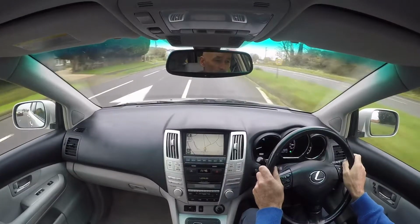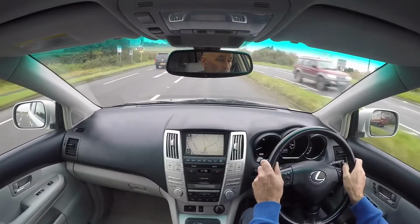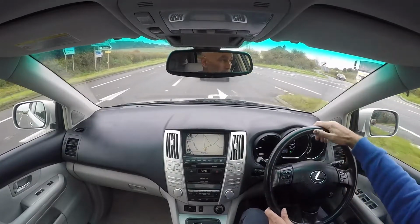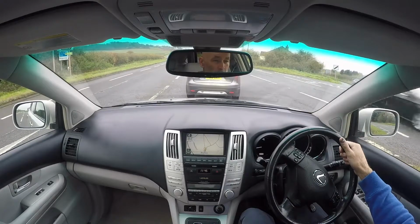Brakes on the car, there's a lovely solid brake pedal on the vehicle. There's no pulsing or vibrations or grinding noises coming from underneath, which would suggest brake wear underneath the vehicle. So all in very, very good order indeed.